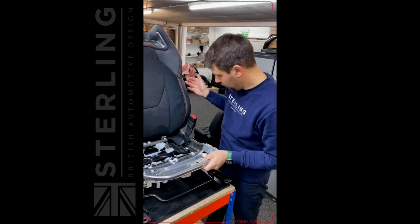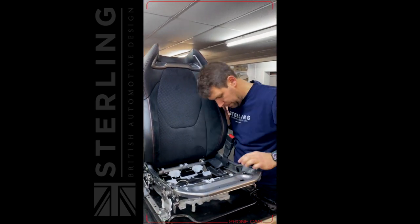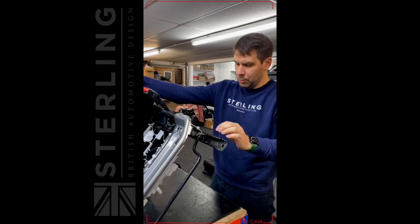Like I said, we can always have a look as well at how to lower the actual seats into the frame.